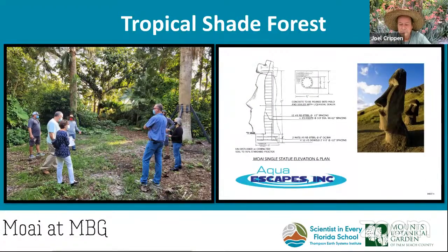In the next slide, you'll see a construction diagram of the sculptures to be installed at Mounts. They'll be cast and poured into place out of concrete and on firm foundations. In the picture to the left, notice the two big trunks on either side of the frame. These are Puerto Rican hat palms. They're to represent the jubaea palms that once graced Easter Island when the Rapa Nui people arrived.